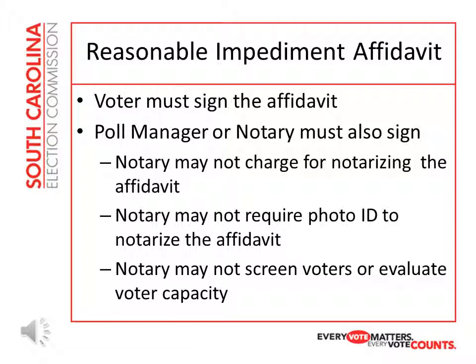Notaries may not charge the voter. Notaries may not require a photo ID to notarize the affidavit, only the non-photo ID voter registration card. Notaries may not screen voters or evaluate voter capacity.